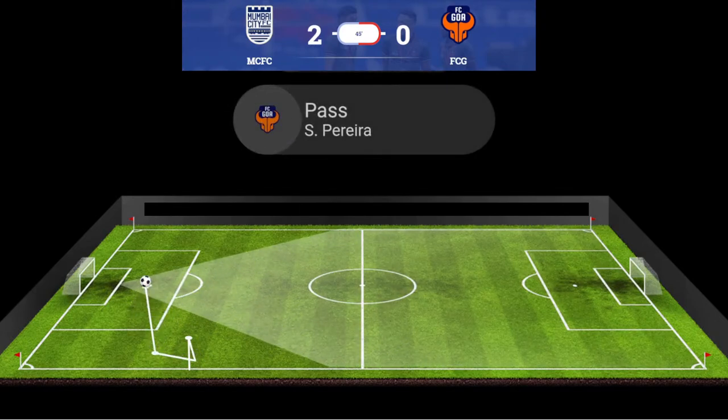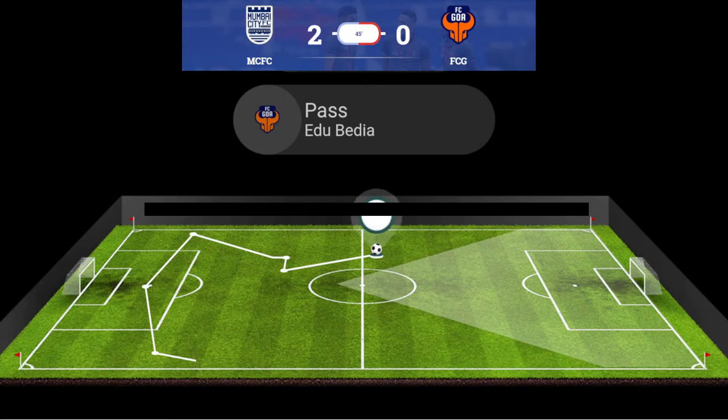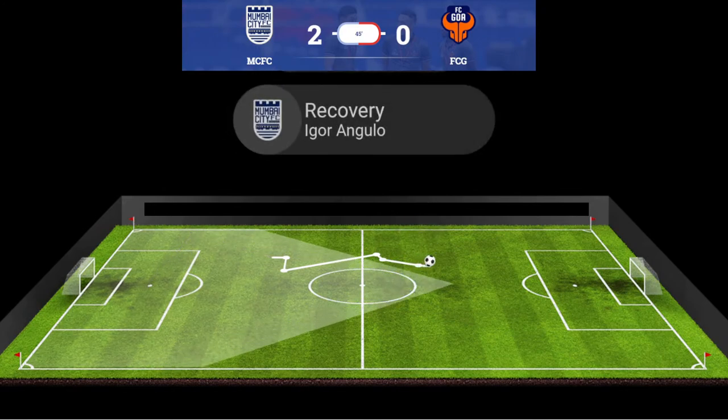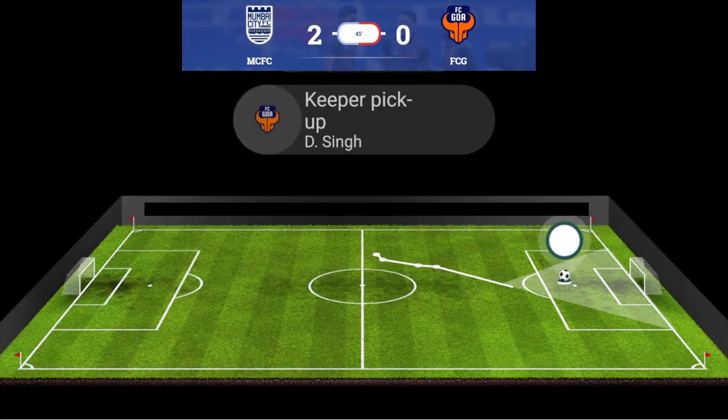Foul there, free kick awarded. On and on he goes. And a tidy challenge. And now with Fernandes. Body in the way. Now they've lost it. And denied by the keeper. Impressive.